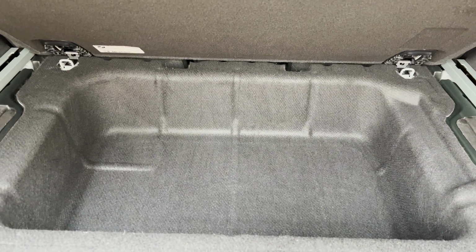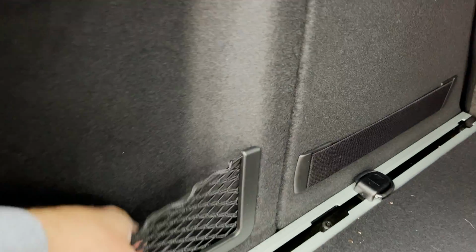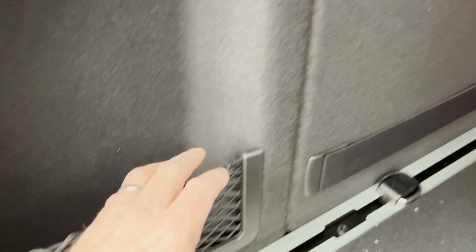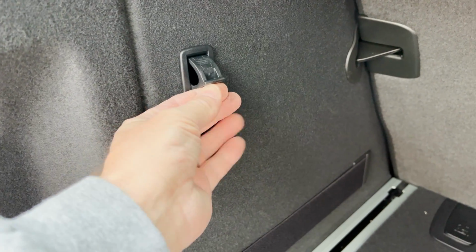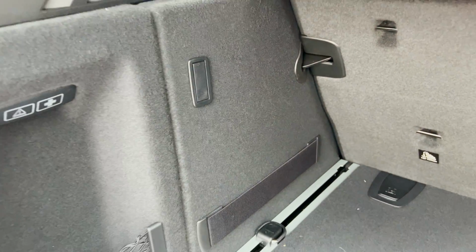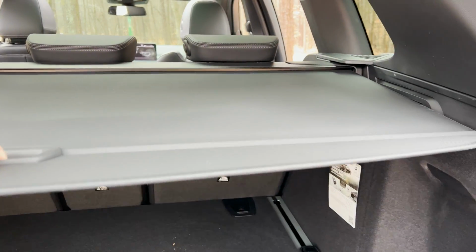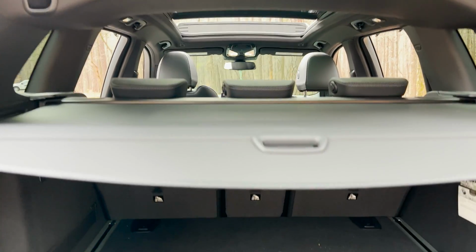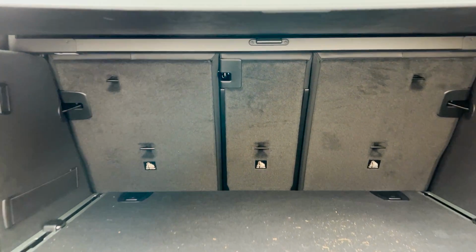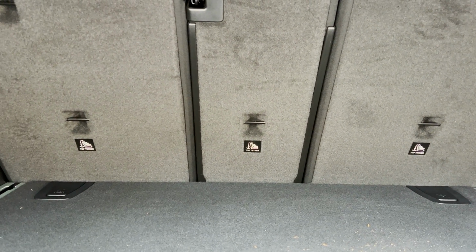Hey-o, extra storage right here. Some other things I noticed, you'll see a storage pocket right here. Some hooks so you can hang things, maybe groceries, type of clothes maybe. And then this cover comes out, and that way you can hide things when you're going on a trip.